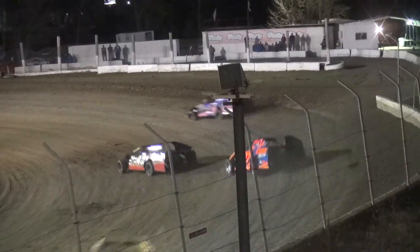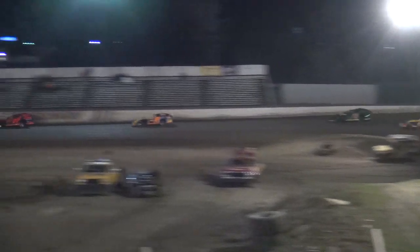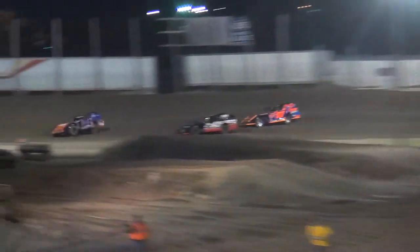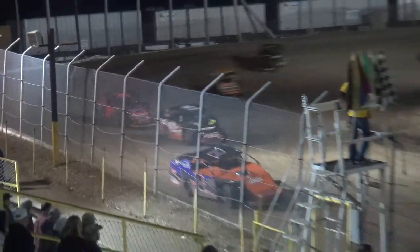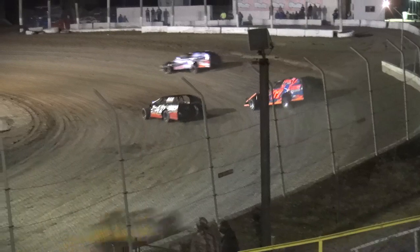Chase Galvin, single file past the cone. Now it's time to pass. Claxton making his move late in the race. Claxton wants to win again, as he did last week. Watch the 42, the 07. 07 right on Claxton's bumper.